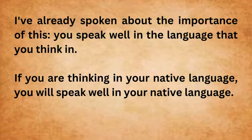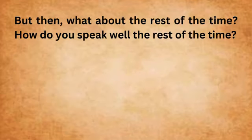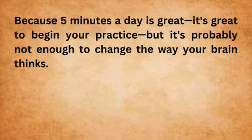I've already spoken about the importance of this. You speak well in the language that you think in. If you are thinking in your native language, you will speak well in your native language. If you are thinking well in English, you will speak well in English. Now, most people are not able to do this because, let's say, every exercise that I've spoken about so far, you will do it for 5 to 10 minutes a day. But then, what about the rest of the time? How do you speak well the rest of the time? Because 5 minutes a day is great. It's great to begin your practice, but it's probably not enough to change the way your brain thinks.